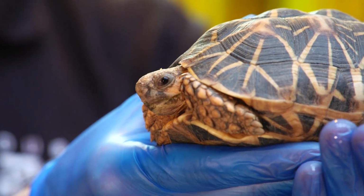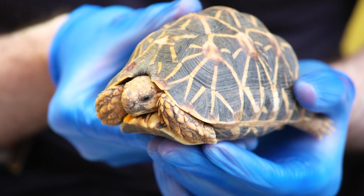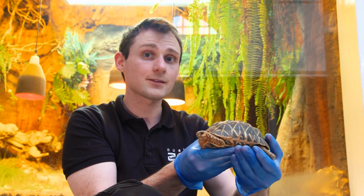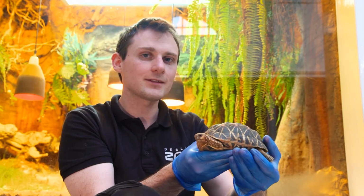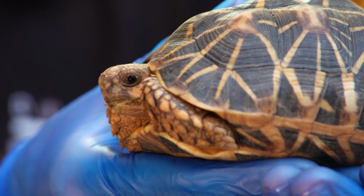Like some turtles, the star tortoise, they can tuck their head into their shell. Now, there's two different ways of doing this. Some turtles do it by tucking their head right back in, like this guy, and others do it by turning their head kind of sideways. And some tortoises can even close their shell in behind them.